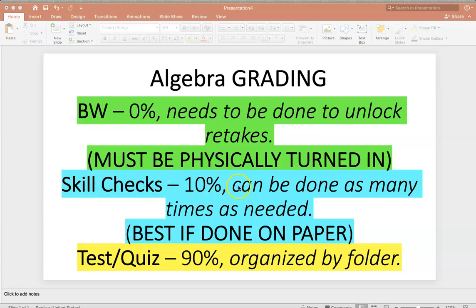And the best thing about these is that they are retakeable, resumable. They can redo them anytime, anywhere, any place, and they can always get help from me or classmates or even the internet on these skill checks. Again, they're best if done on paper. A lot of students try to do them just off the top of their head with the calculator when these are on Schoology, so they try to do them just one at a time without actually writing it out. Bad move. It's best if done on paper.